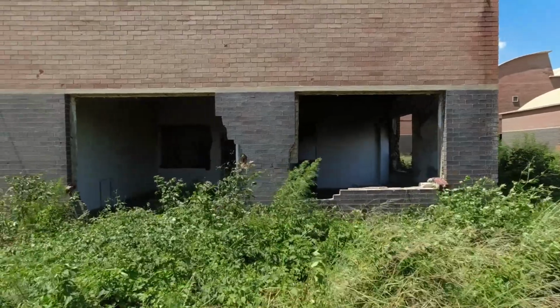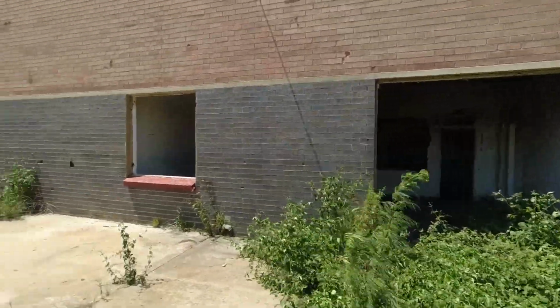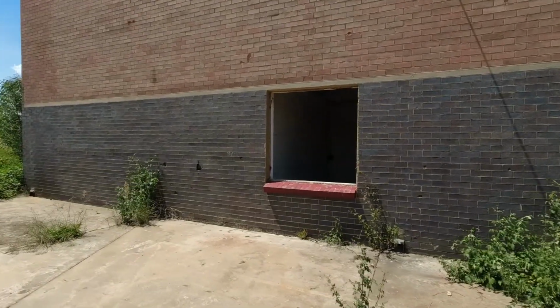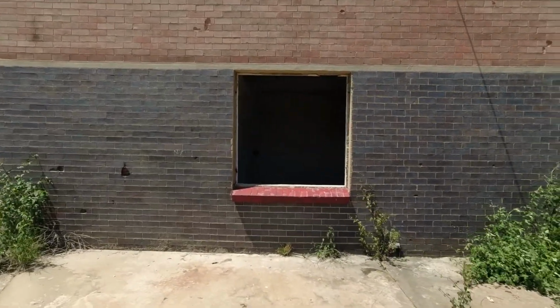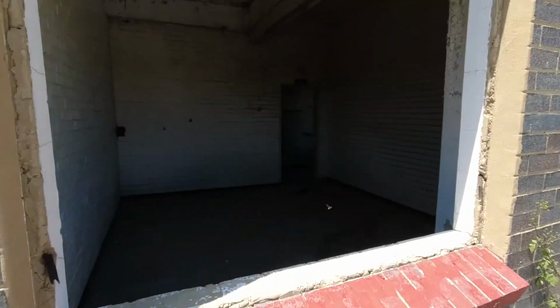Most of the buildings are completely filled with these ash bags. See if we can find some way to get in, just to film a small section of this. There's at least get some footage of it. Yeah, we can climb in.